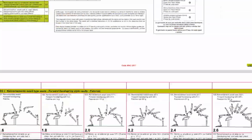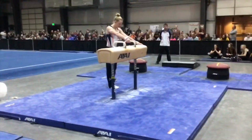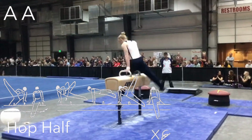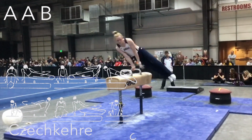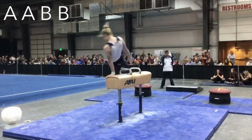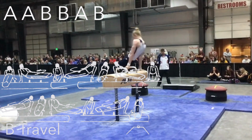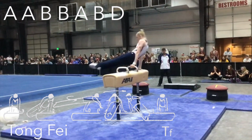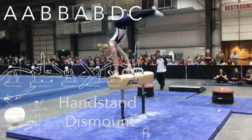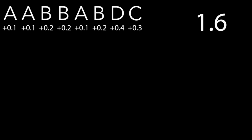Okay, that's a lot, so let's look at an example. Here I am competing a fairly basic pommel horse routine. Let's start with my D score. The name and description of the skill is shown below, and the value of each skill is added up on top. Keep in mind, an A is worth 1/10, a B is worth 2, a C 3, and so on. Also, even though I do multiple individual circles across the horse, I only get credit for it once. The values of all my skills add up to 1.6.